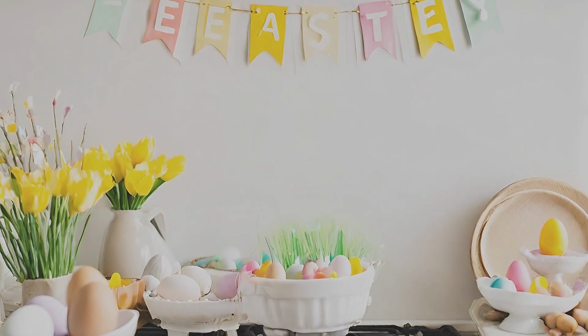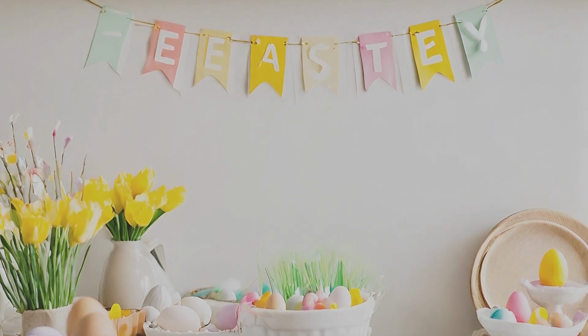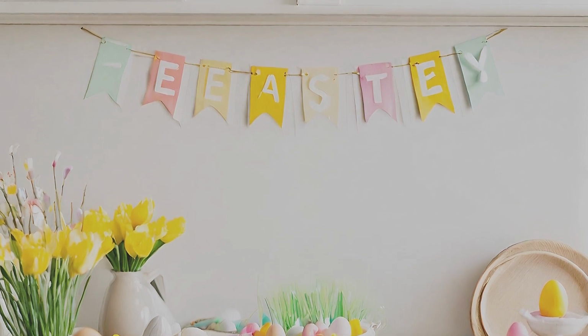Happy Easter! Display cheerful Easter signs or banners in your kitchen to spread joy and celebrate the holiday with your family and guests.